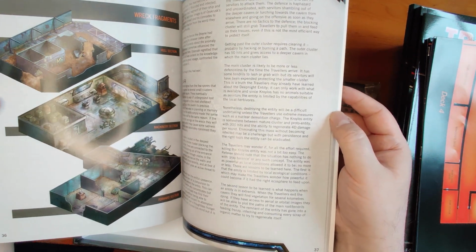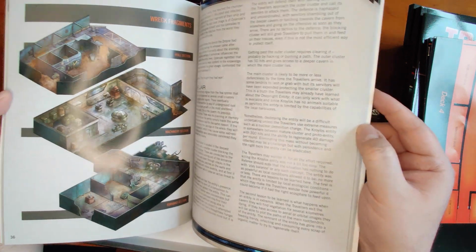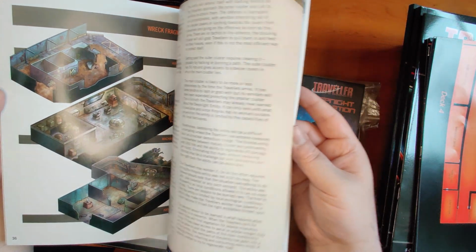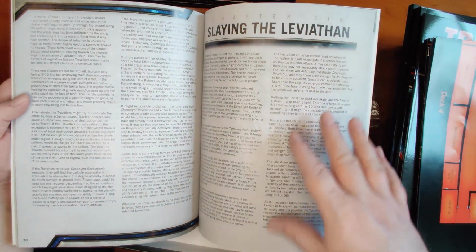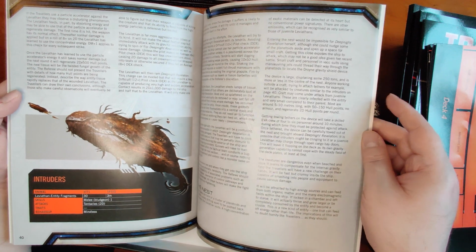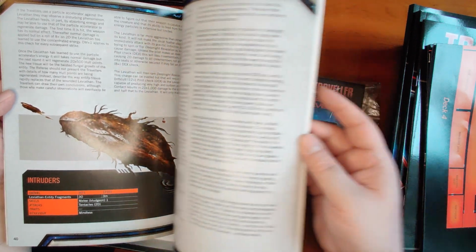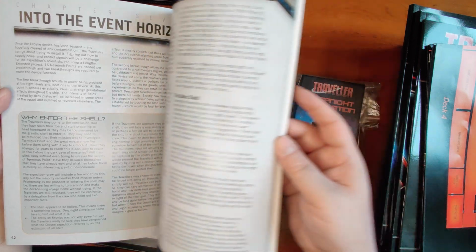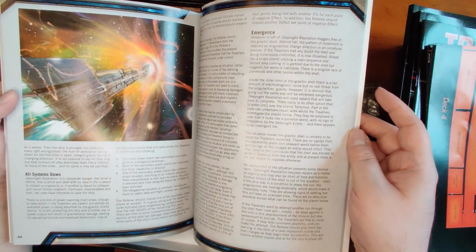Again, lovely. I know people prefer the 2D diagrams for stuff, but I do like the three-dimensionality of these. There is something quite nice about that. But given that Traveller, sometimes people like to use miniatures and stuff, it makes sense that they don't like these kinds of things. The Leviathan. Okay, don't know what that is. Into the Event Horizon. Okay, that seems like a terrible idea.